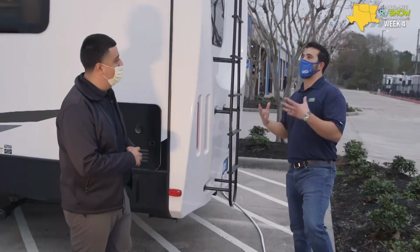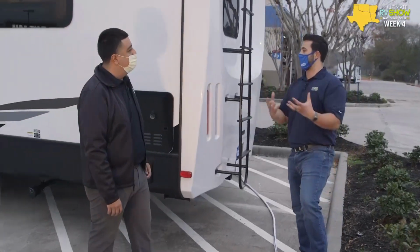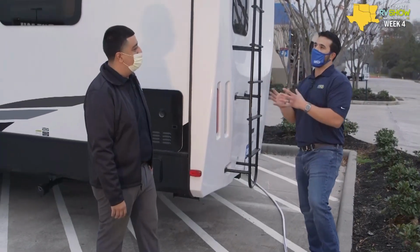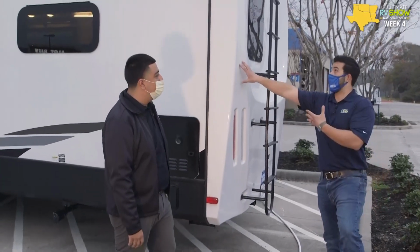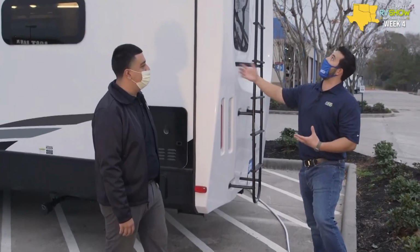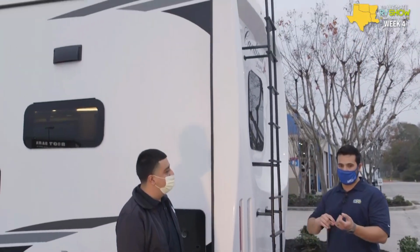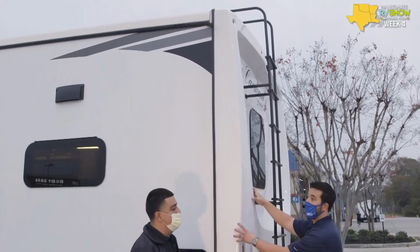When we're talking about luxury fifth wheels, there's a fair number of luxury fifth wheels out there, and so many of them have gone away from the rear cap. And Cardinal, you know, was the same, right? They went away from it too, but for 2021, they brought it back, and I love it for so many reasons. I mean, it looks more complete, and it adds insulation value to the back, right?